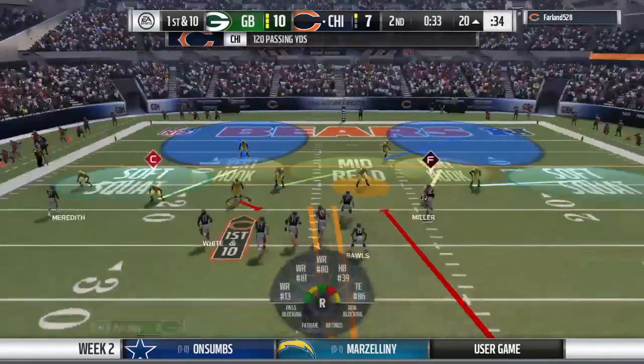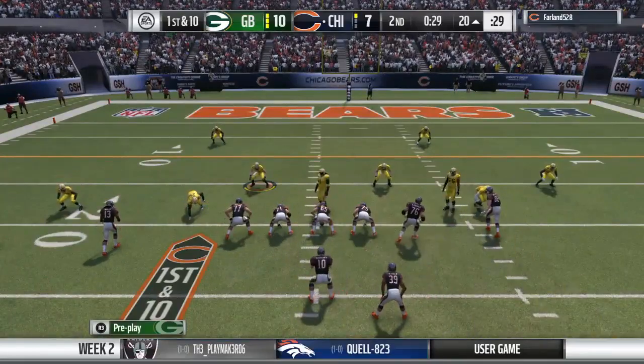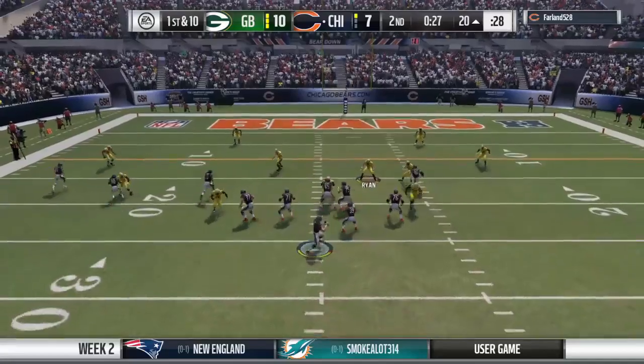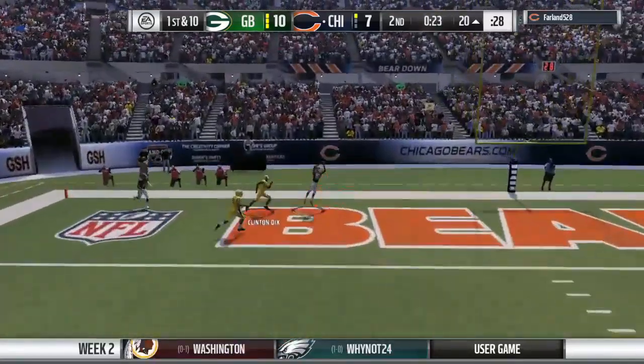There will always be a place for methodically marching the ball downfield. But when you can pick it up in big chunks and strike like that, have explosive plays, that's often the difference in winning and losing.